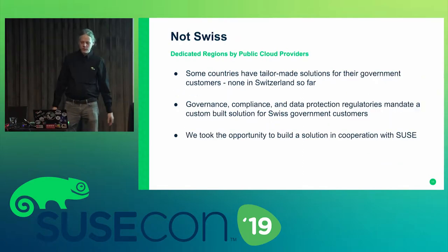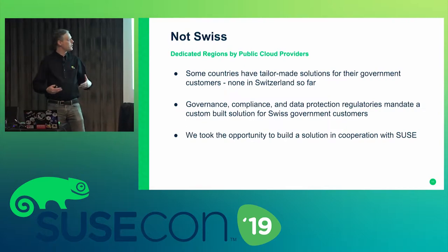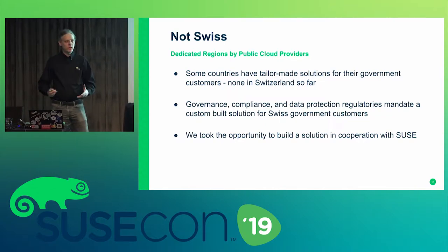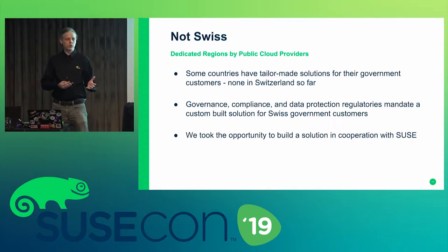One thing that isn't Swiss is dedicated regions in public clouds. Some regions are coming to Switzerland right now, but there still isn't a dedicated tailor-made solution for Swiss government customers. Like in the US, you have the government region. Lots of other companies have been getting their own government regions to make it possible that they can run things in their country. There are governance, compliance, and data protection regulations that mandate building something for our Swiss government customers that actually resides in Switzerland. So we took this as an opportunity to build out such infrastructure together with SUSE.